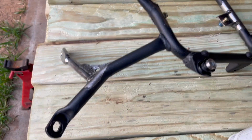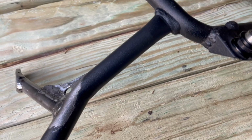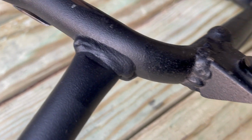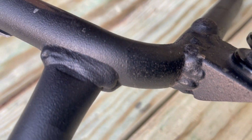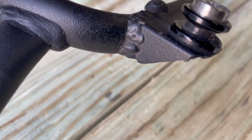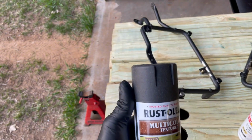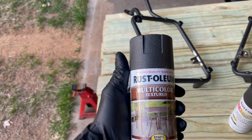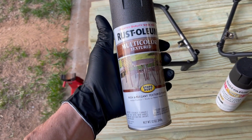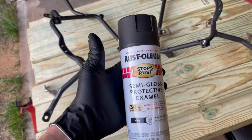So the powder coating on these racks, as you can see, has some texture to it. I replicated it over here. You can see the little line right there where the paint's a little bit different. So this is how it turns out. And how I did that was with this textured paint. And I couldn't find it in a nice satin black, so I just went with whatever had the texture, and then I will top it off with this semi-gloss black.